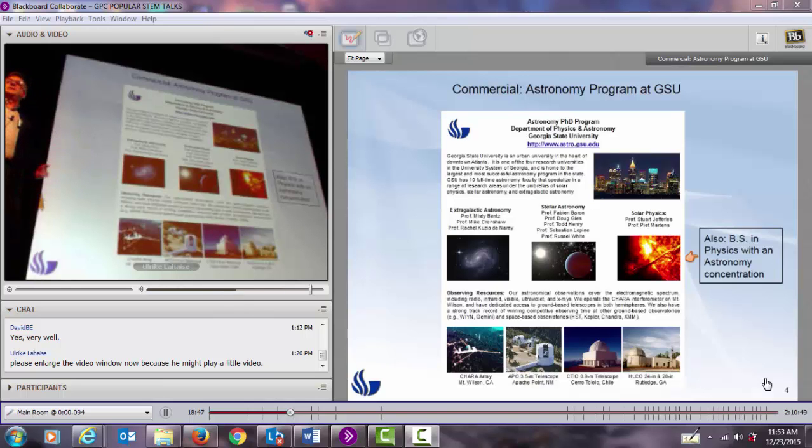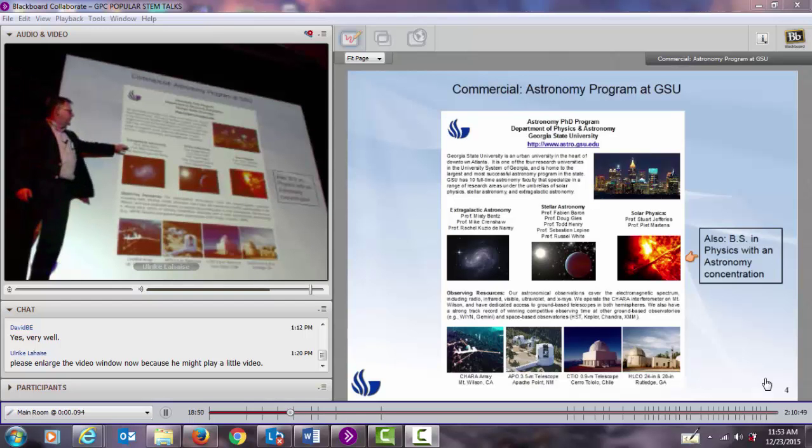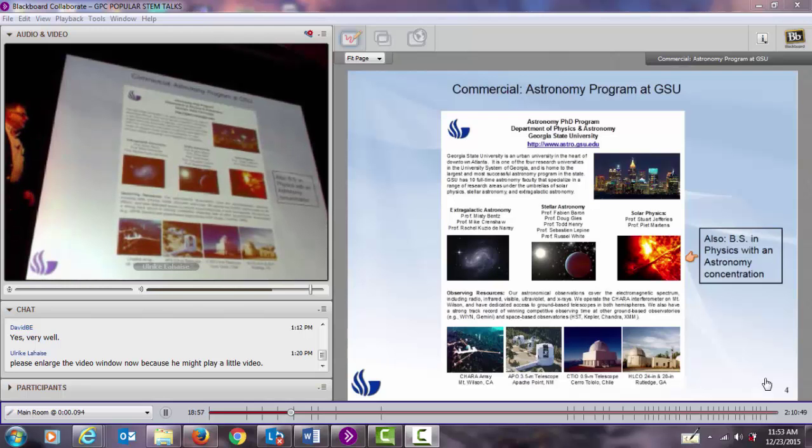In terms of extragalactic astronomy, what I study: I will point out that both myself and Dr. Bentz study supermassive black holes. We think that's cool. It turns out that Dr. Rachel Kuzio de Naray studies an even more mysterious thing, which we call dark matter. Black holes are actually not dark matter. Black holes could be just ordinary matter that collapses down to an infinitely small state. Dark matter is something that we know almost nothing about. We can see its gravitational influence on galaxies around us, but we don't know what it's made of.